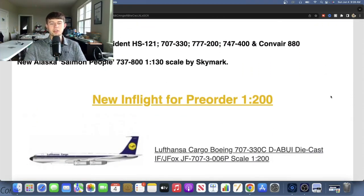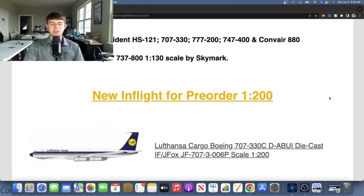All right, beginning right here with the Lufthansa Cargo Boeing 707-330. Delta Alpha Bravo Uniform India. Good looking aircraft. I think they did the 707 a couple months ago, so nice to see the cargo variation getting done here. The passenger one was what they did, to clarify. It's nice to see the cargo one getting done.